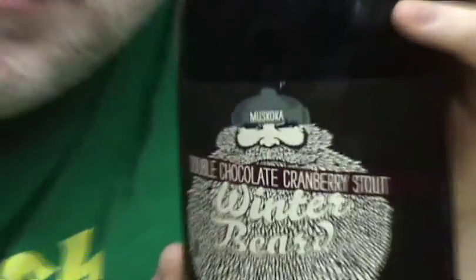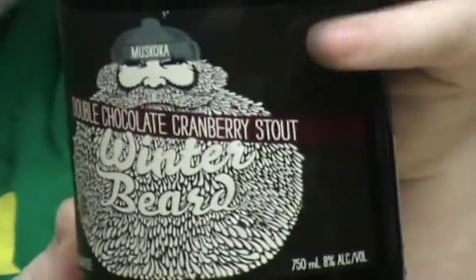Anyway, today we're drinking awesome. A Muskoka beer from the Muskoka Cottage Brewing Company in Muskoka, Ontario. It's really close to Bracebridge. We're looking at the Muskoka Winter Beard. He kind of has the same beard I had last year. It's a double chocolate cranberry stout. It is 8% alcohol. It's a giant bottle at 750 milliliters. I think this bottle was like $8. $8 or $9, something like that.